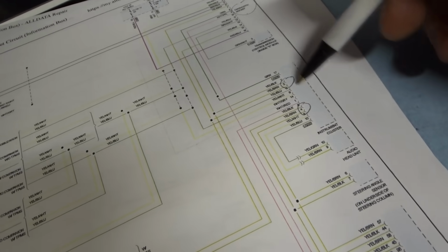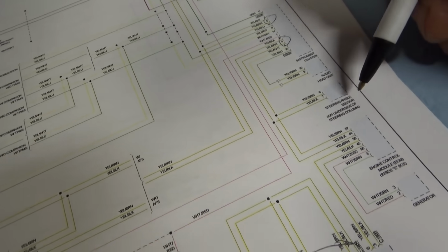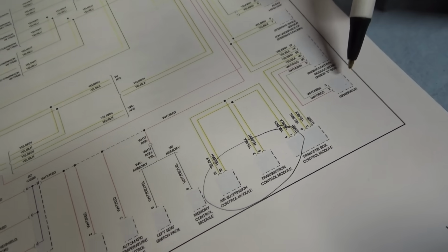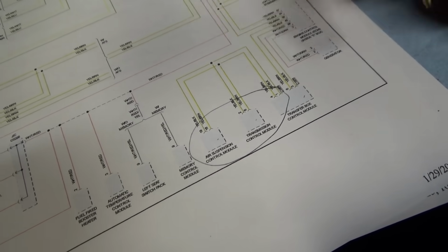Instrument cluster, that's on the high-speed network. Audio head unit, steering angle sensor, engine control module. The alternator talks to the ECM. And then we have the transfer case, transmission, and air suspension.